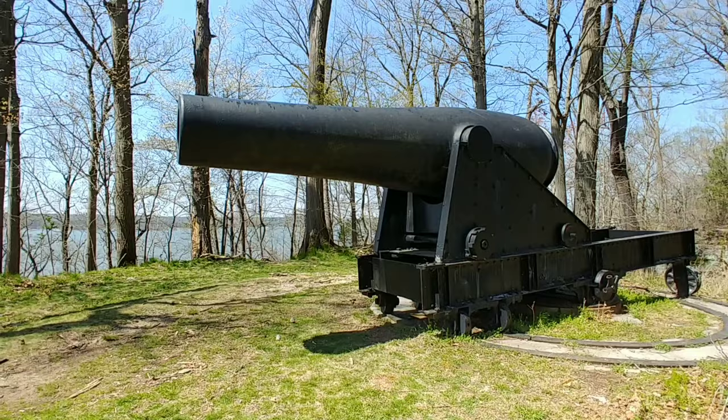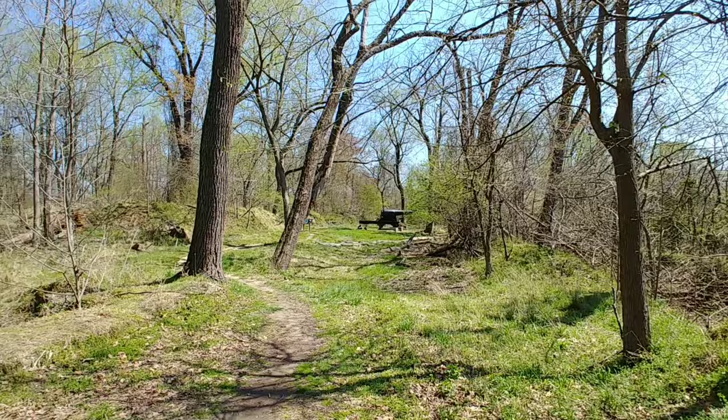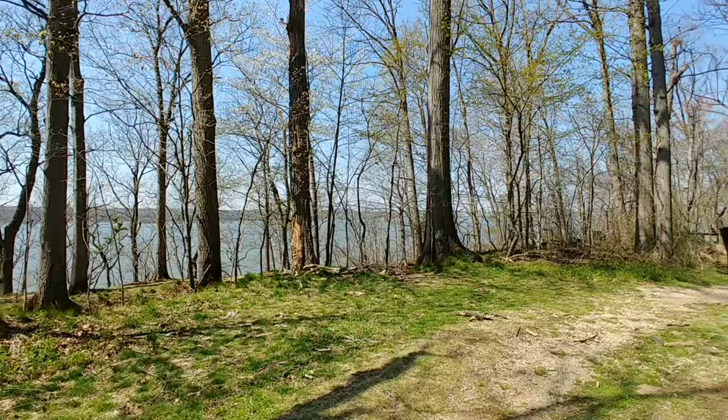Here's a closer look at that second cannon. There are two that are here, but there were more back in the 1800s. And again, this fort was designed to protect Washington, D.C. And as you can see, there's the Potomac over there. They had a great view of any enemy trying to get in, enemy ships.